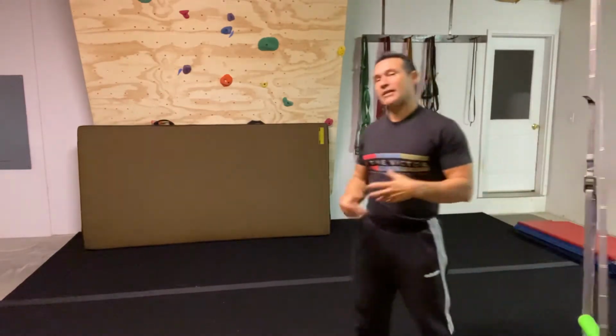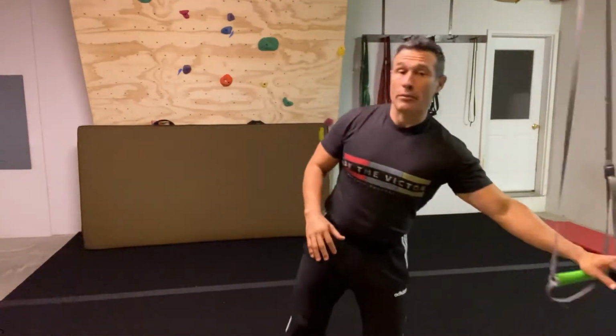All right, now we're gonna get a little bit more technical, a little bit more creative. I've been using this movement very, very often over the last couple decades, and that's single arm, single leg overhead press. Victor, why are you getting so complicated? Well, first off, everyone needs to work on their balance, right?